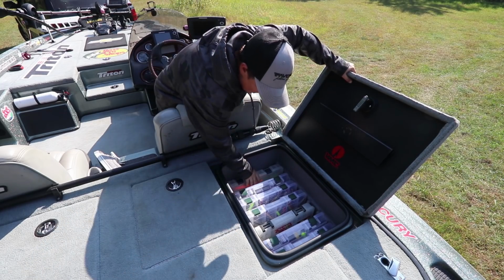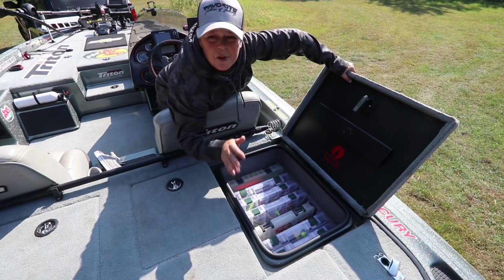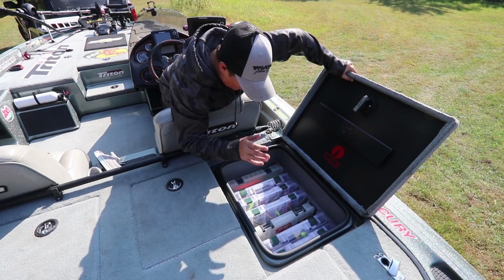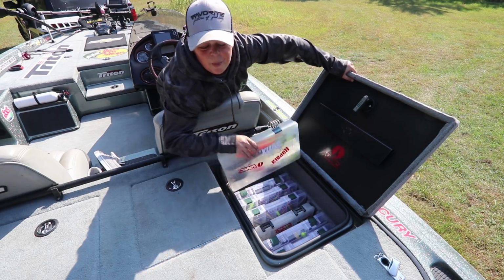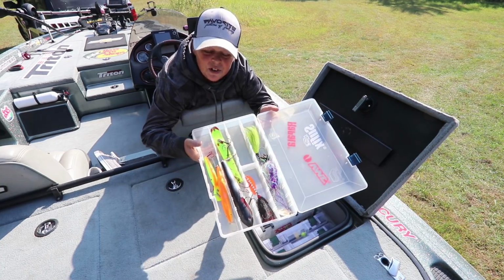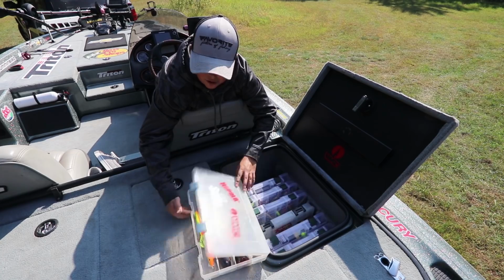Let's see what kind of tackle boxes. I will start from here and go through every one. I won't get too in-depth in it, or else this video is going to be like 4 hours long. So let's start. First box we got right here. Can you guys see that? Oh yeah, just a bunch of random musky stuff. I'm not a big musky guy, so that's why there's not a lot of stuff.